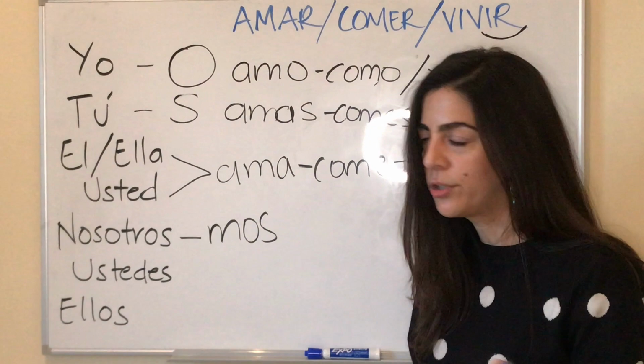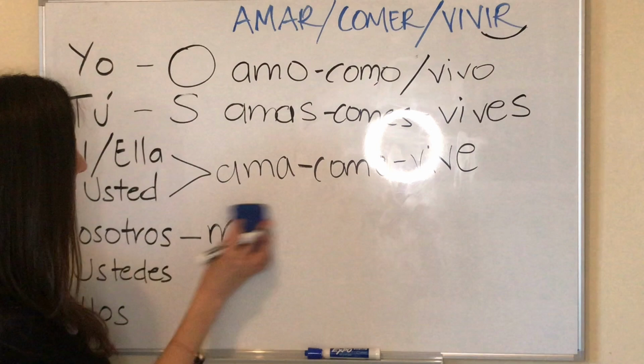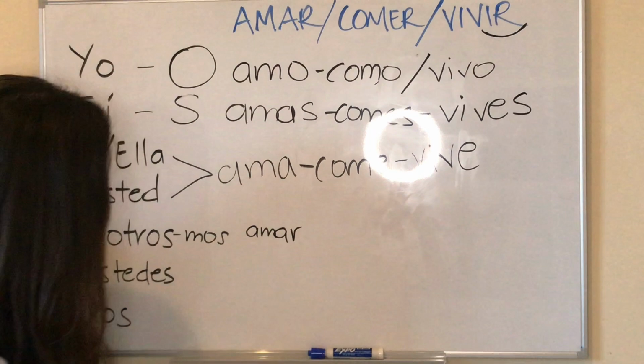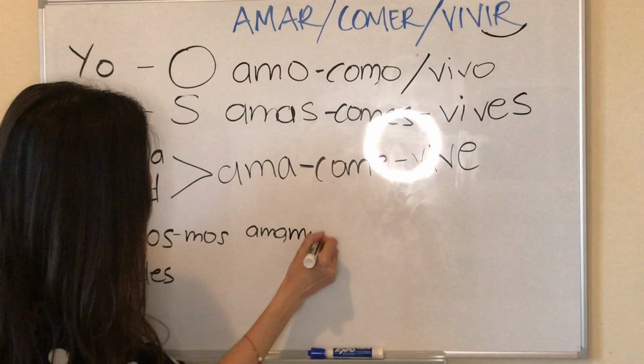So, very fácil. So, amar. I don't have much space, so just keep this in mind. I'll put it small. Nosotros, mos. I hope you can see. Okay, so for amar, we remove the R. And then what we do? We put mos. So, nosotros or nosotras amamos.